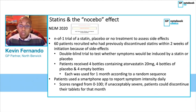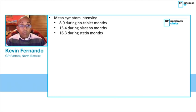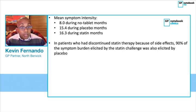And interestingly, symptoms were so bad that people had to stop taking the tablet on 71 occasions, including 31 times while they were just taking the placebo tablet during the course of the study. So really interesting finding there. So what were the mean symptom intensities? The mean symptom intensity was 8 during the no tablet months, 15.4 during the placebo months, and 16.3 during the statin months. So that means in patients who had discontinued statin therapy because of their side effects, 90% of the symptom burden elicited by the statin challenge was also elicited by the placebo drug.